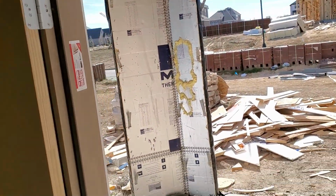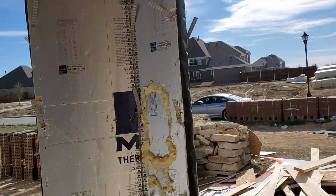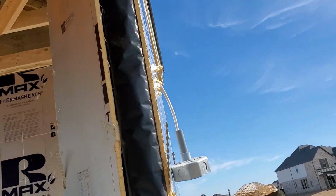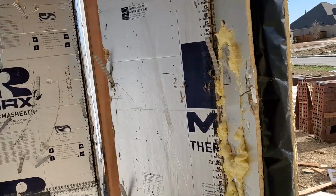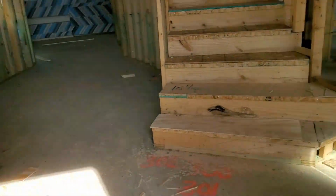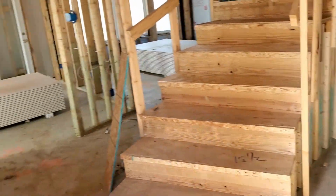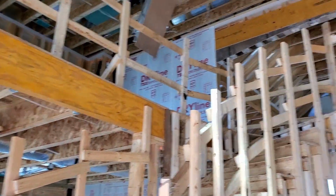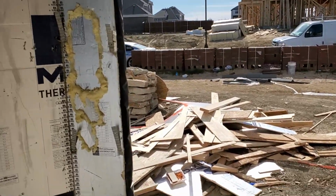Still haven't moved this light though. It's gonna be messed up if they put those bricks up and the light's still there. So, I don't think I'm gonna go upstairs. It's all the same, still the same. Wonder why it's still so muddy over here though.